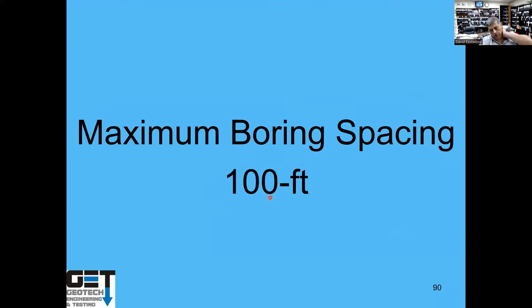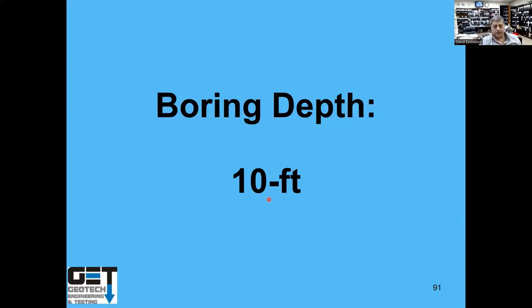Number of borings: you do one boring every 100-foot spacing, typically for parking lots. Boring depth is 10 feet.